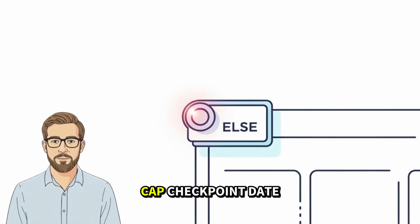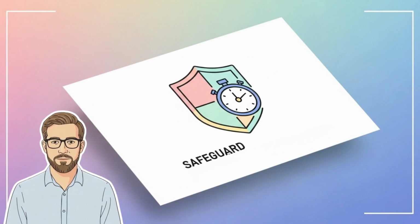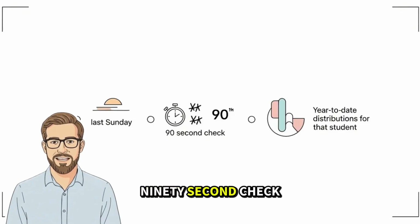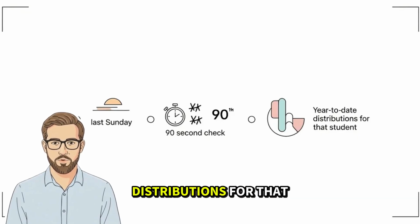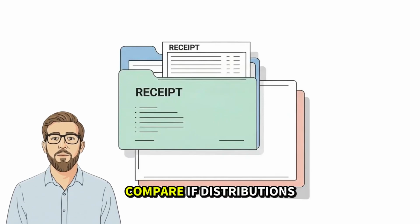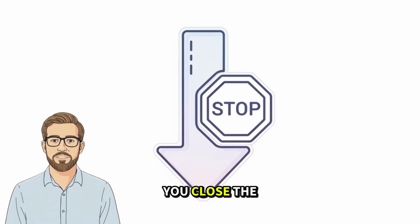Third, set a cap checkpoint date. This is not a calendar gimmick. It's a real safeguard. Pick one date each month, like the last Sunday, and do a 90-second check. Year-to-date distributions for that student. Year-to-date qualified expenses documented. Compare. If distributions are higher, stop withdrawals until you close the gap.